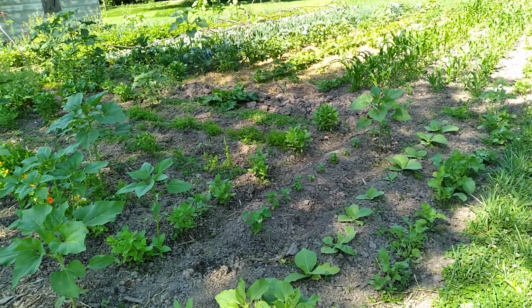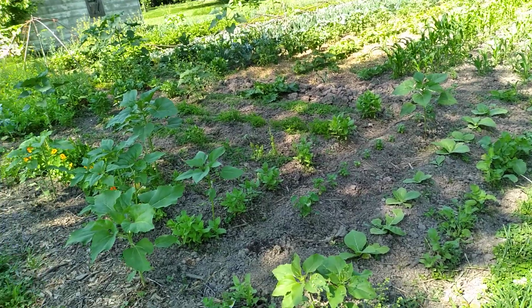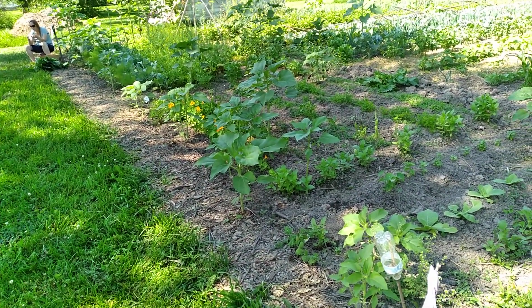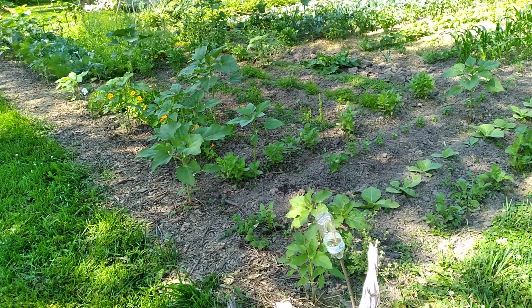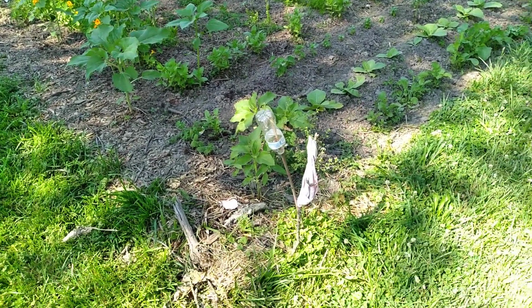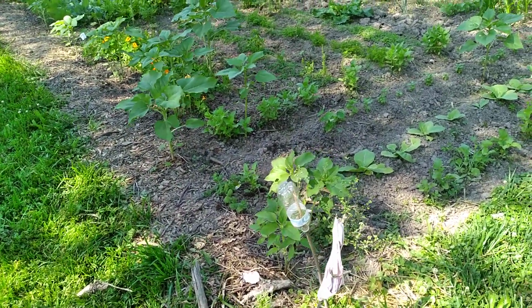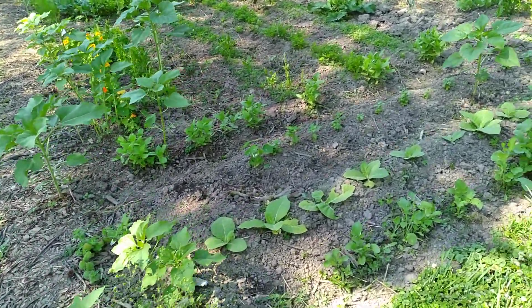I'm out at the garden this morning. It's a little later this morning. It's getting warm fast. Central Illinois warmed up a lot yesterday. Garden's drying up pretty good. Everything's starting to come on. I'm just going to walk around here real fast. I hope this camera stays stable.